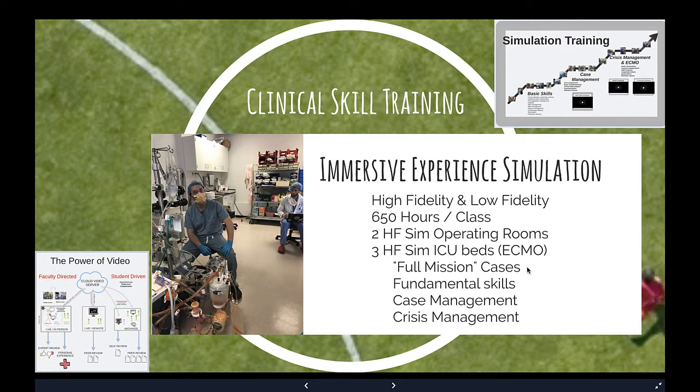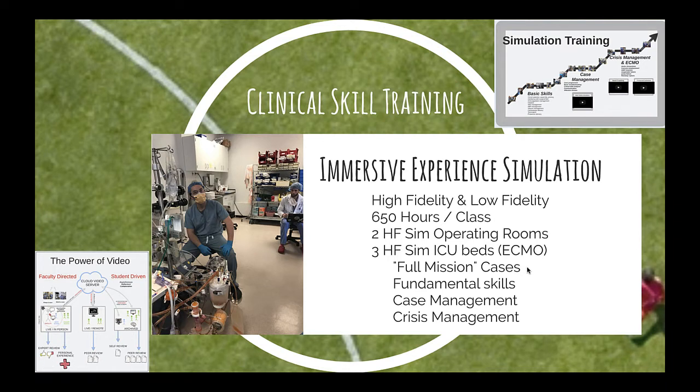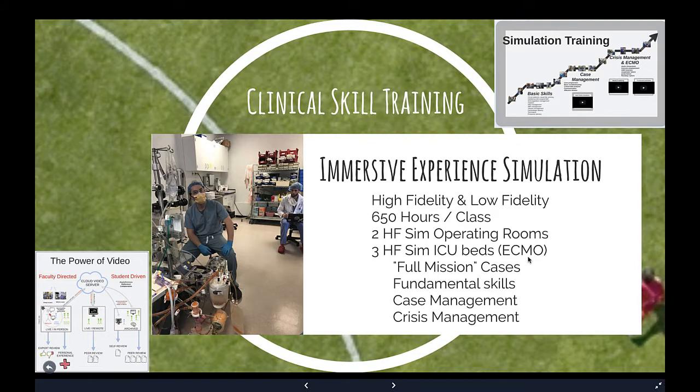A full mission case means that when you come to your training session, you are given patient information and you do everything that you would do in the course of a normal cardiac surgery event, starting with reading the patient's chart, doing the calculations, and selecting the equipment, assembling the equipment, priming the equipment, interfacing the equipment with the surgical field, and then conducting the entire procedure with all of the fundamental skills included in that procedure.